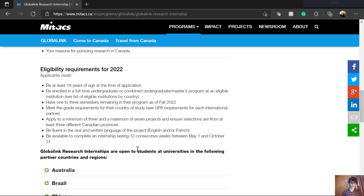Then you should have at least 1 to 3 semesters remaining in your program as of fall 2022. What does this mean? As of fall 2022, that is autumn, that is September of 2022, next year September, you should have 1 to 3 semesters remaining in your undergraduate program. And if that's a yes, then yes, you are eligible. You should meet the minimum grade requirement for your country, which we'll look at shortly.